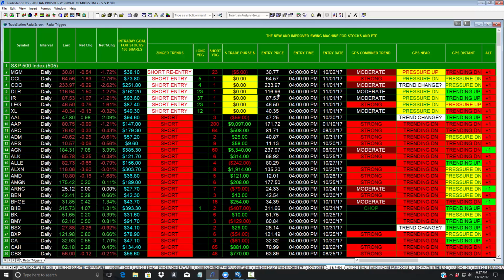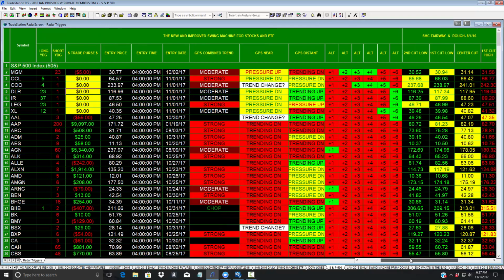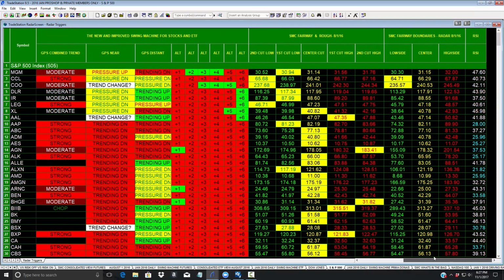It tells you the entry price that we're short at, or the entry price that we're long at. Again, as we scroll down, it gives you the time, and it gives you the date that we did so. Then we also provide what we call the GPS combined trend. This is proprietary software or technology running on the TradeStation platform. The software is developed by us.